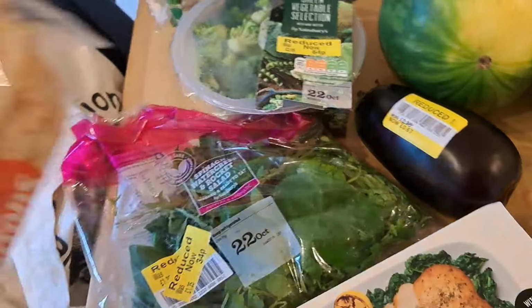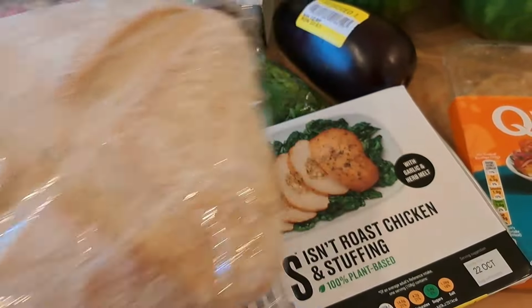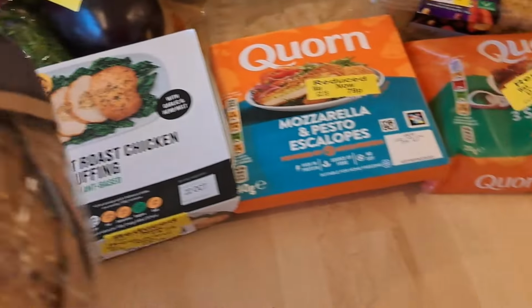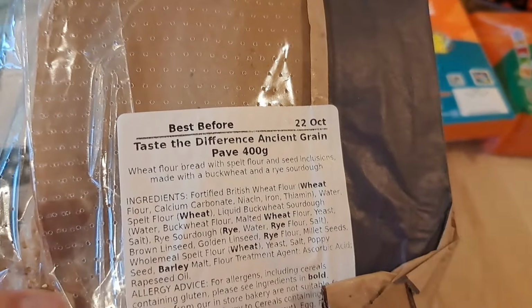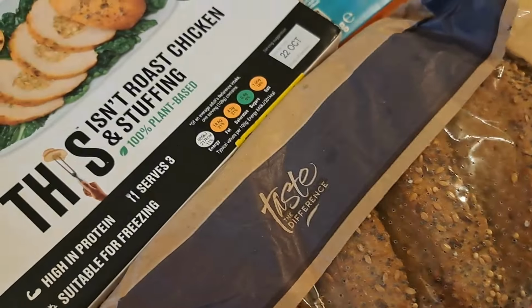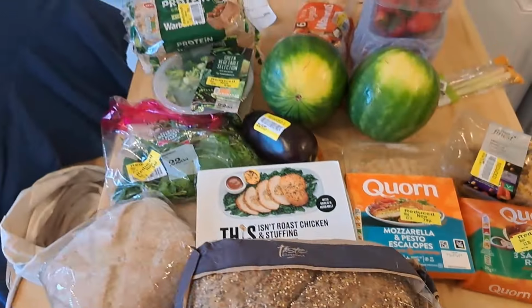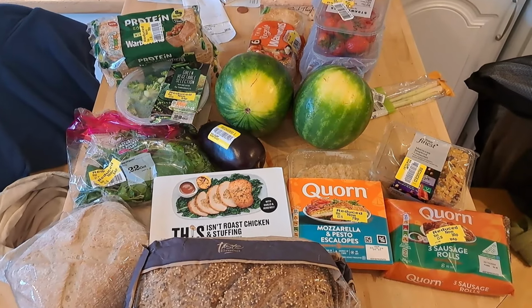We have got, yay, bagel thins. We have got a sourdough pave. And finally, we have got 2 loaves of this, which is a Taste the Difference ancient grain pave loaf. We have got 2 of those. So there we go. How is that for free?